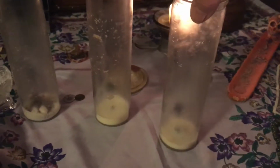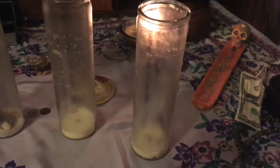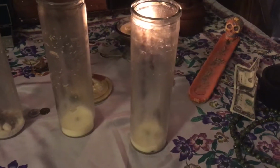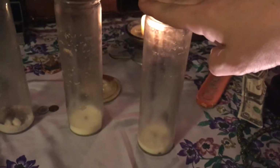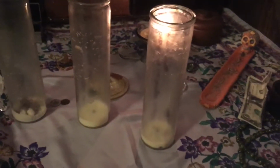Okay, so here is my third and final candle that I ran. Okay, and again, the entire time I anointed with my own personal money compelling calling abundance oil, right? And I fed it with my herbs. Now, I didn't put nearly as much of my change in this one as I did the first one. Again, I was too worried about suffocating it, right?